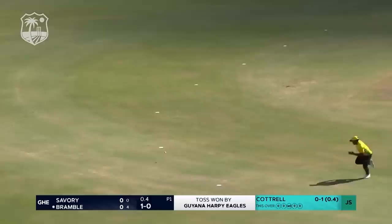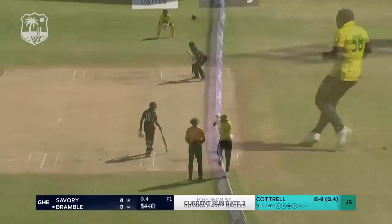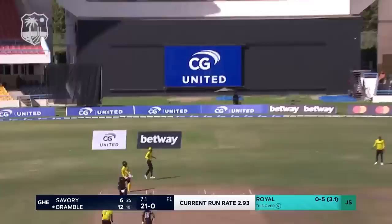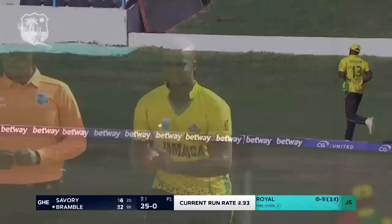Lavish. And it will be the first runs off the bat for Anthony Bramble. We know him to be a powerful striker. He has hit that so well. And Odin Smith, who's quick, not quick enough. And it's the second boundary. One-handed strike. And it will get into the boundary. Third boundary for Anthony Bramble.